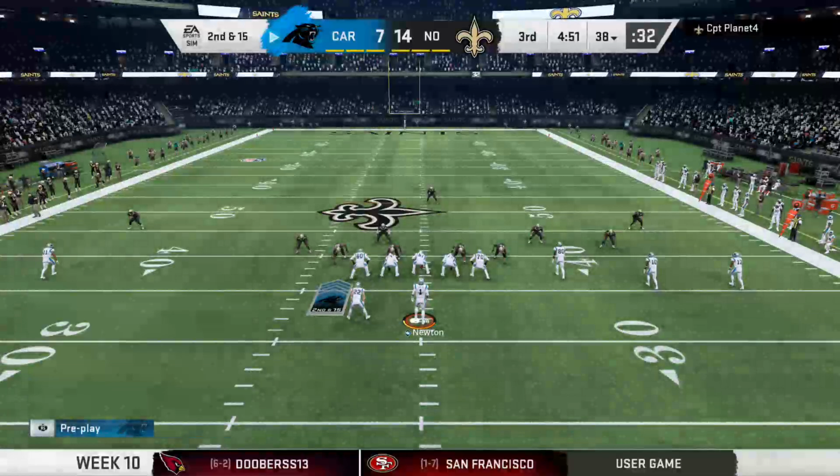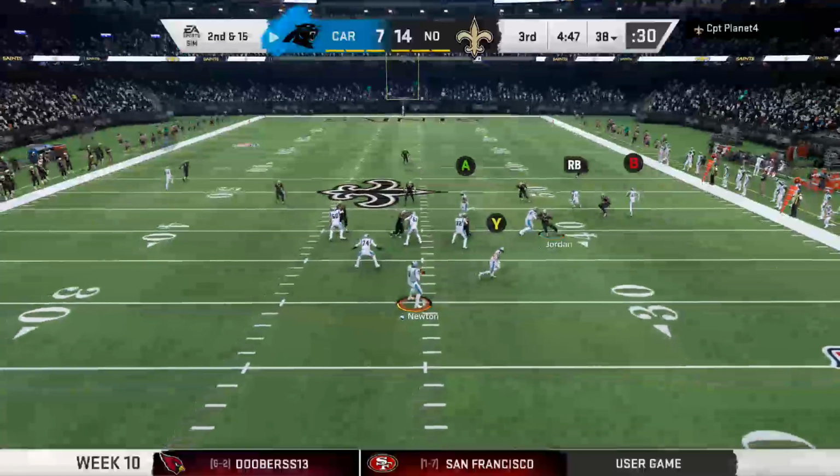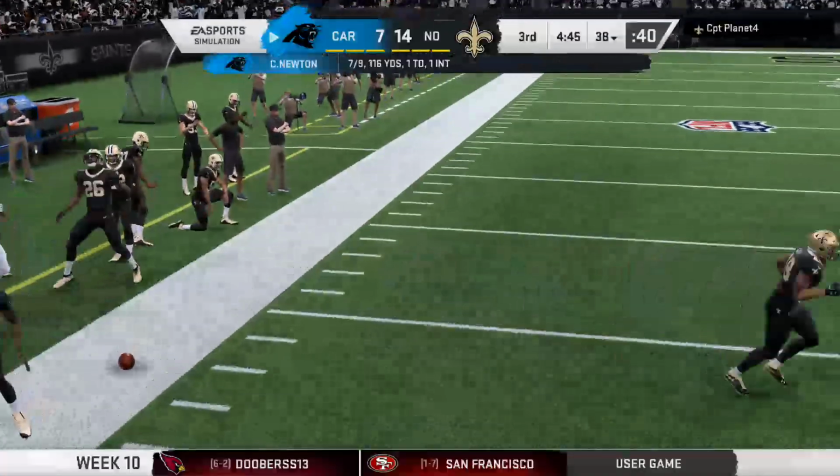They'll come up now on a second and long after the hold. This is Newton off the play fake to McCaffrey. And this one incomplete.